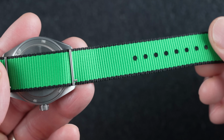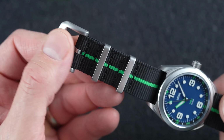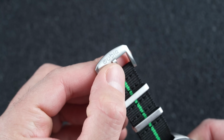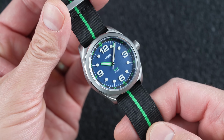Alright then, straps. I said that 2 straps were included as part of each package. The first is a perfectly decent colour matched NATO strap with quick release spring bars. Perhaps not super soft, but the quality seems reasonable and the matching hardware is very pleasant. DLC coated of course, if that was your choice of case finish.